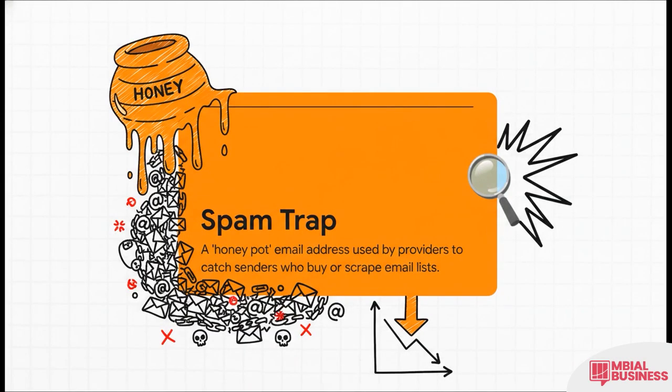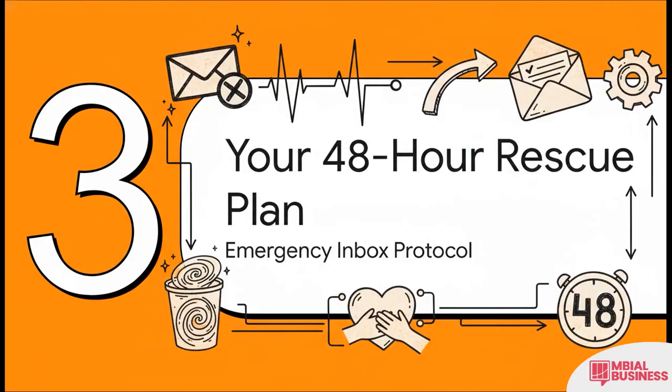These are basically honeypot email addresses that internet providers leave lying around the web. They're designed to be found only by people who do shady stuff, like buying or scraping email lists. Hitting one of these is like getting caught red-handed, and boom, your sender reputation just plummets. All right, that's enough of the scary stuff. Let's talk solutions. If you're stuck in a spam bin right now, here is your emergency protocol.